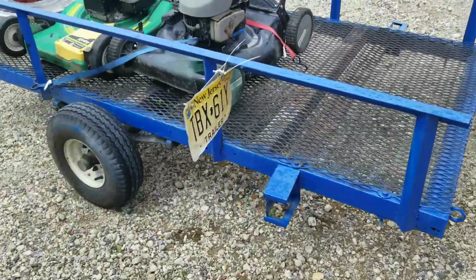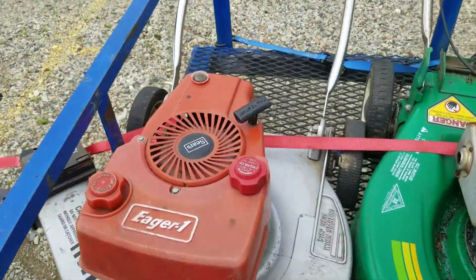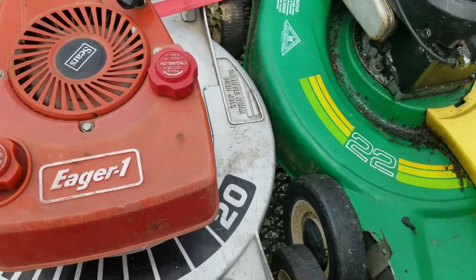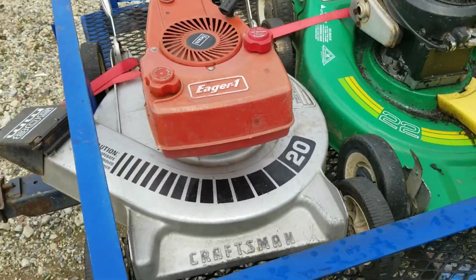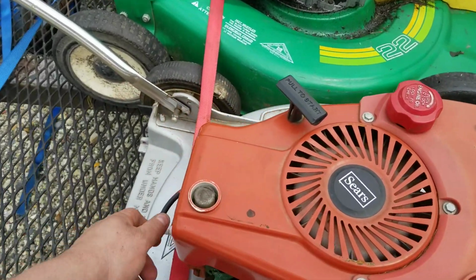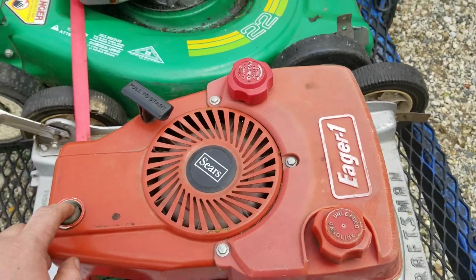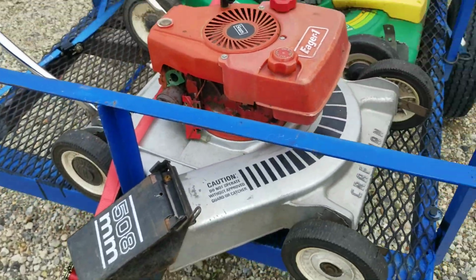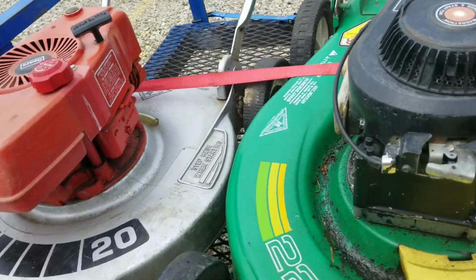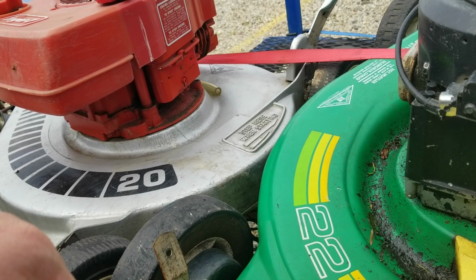And then here's the 3 machines I picked up. This is the one I had the most hope for. This is a magnesium deck Craftsman. Probably it even has points, I would imagine, because she's older than dirt. I'm going to need a new primer ball for that too. But yeah, she's old. Very, very old.